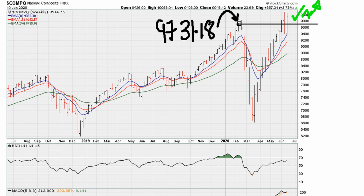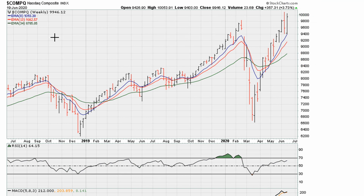Now, at the same time, should there be a failed breakout, in other words, if the market drops back below this price, then that's a red flag and would suggest that prices are actually looking to go lower. So it's a simple way to gauge market strength. Anything above this number is bullish. Anything below that would be termed as being bearish.